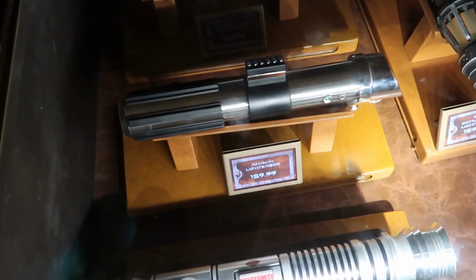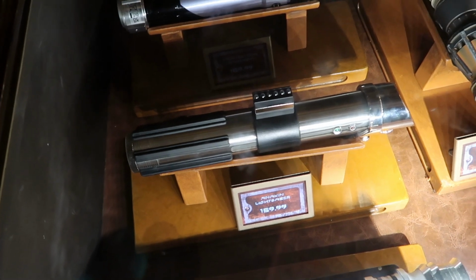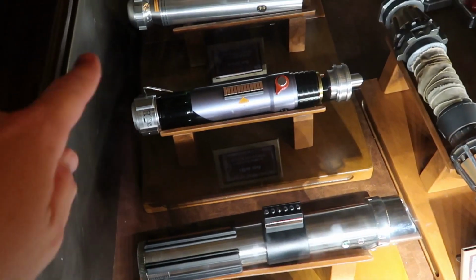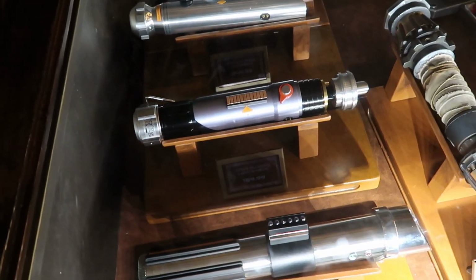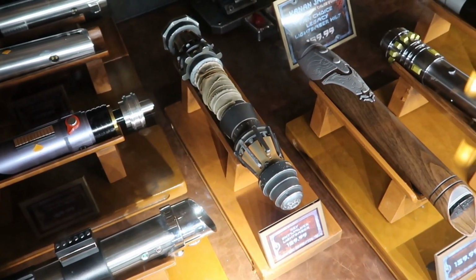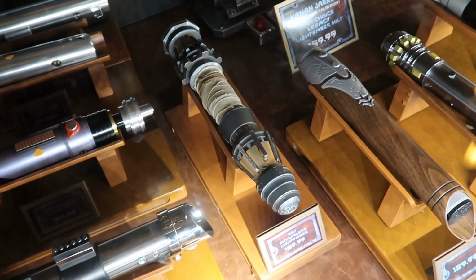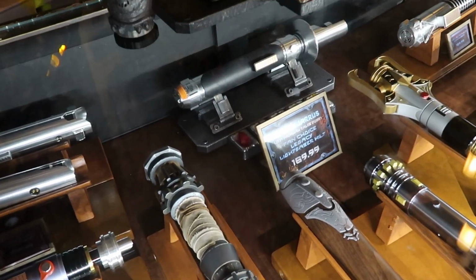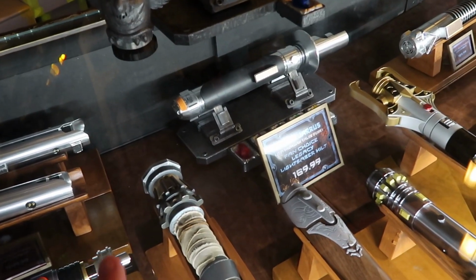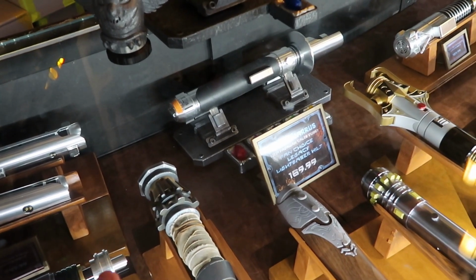Some of the different lightsaber hilts you can purchase. Anakin's lightsaber hilt for $160. Right up ahead is Ezra Bridger's lightsaber for $170. They have them on display inside of the glass case. Rey Skywalker's lightsaber is $160. And they have the Kanan Jarrus one. That one is really cool. For Jedi Padawan, that one's really neat, $170.